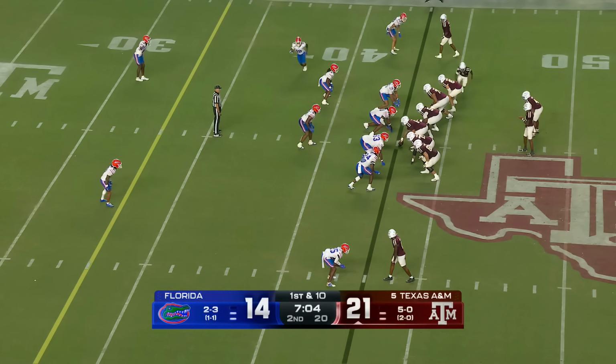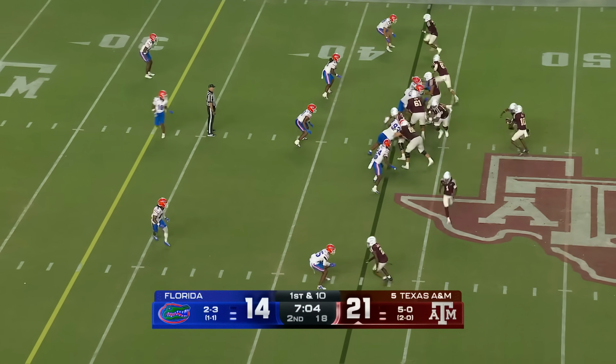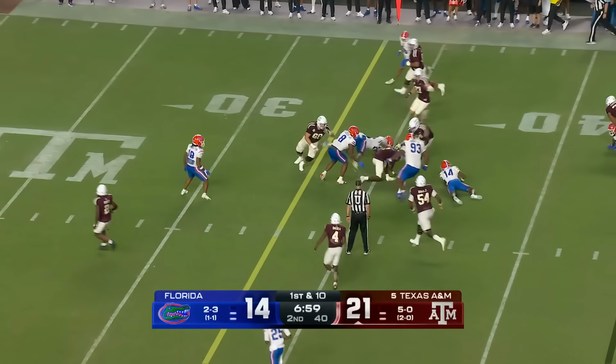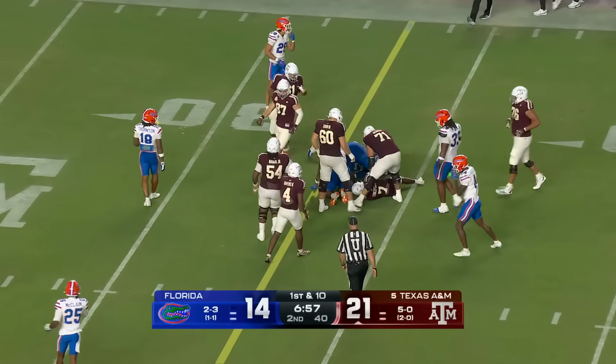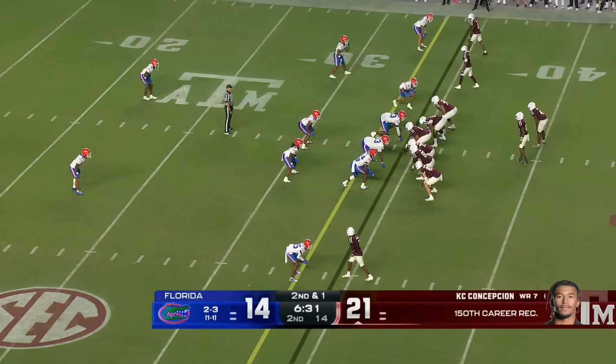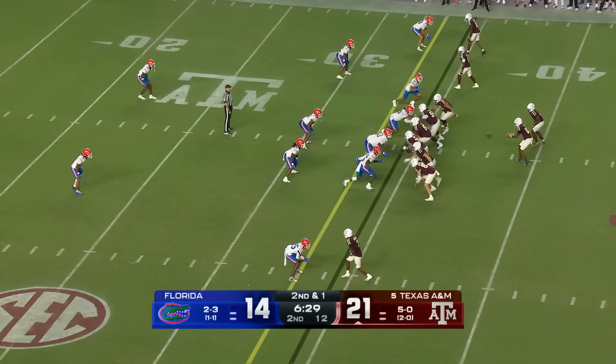Rueben Owens in the backfield. Reed gets it out quick on the receiver screen. Nice catch and run on the play by Concepcion. Said one of the big reasons he came to A&M, he wanted to play for a contender. They certainly are.